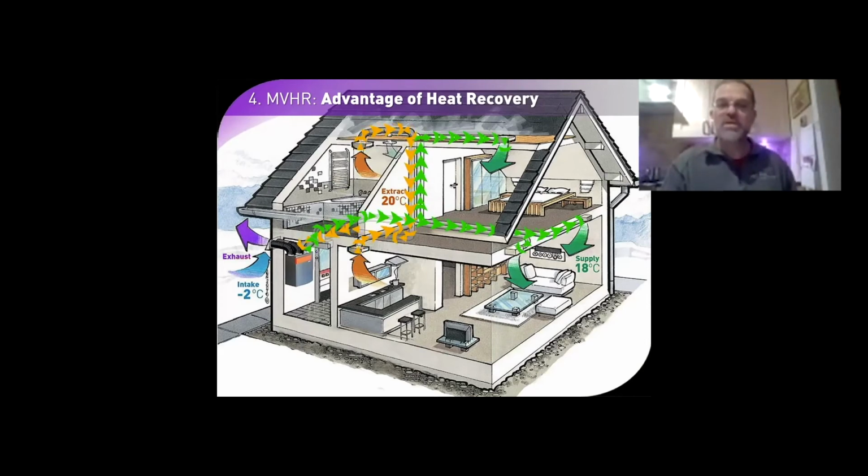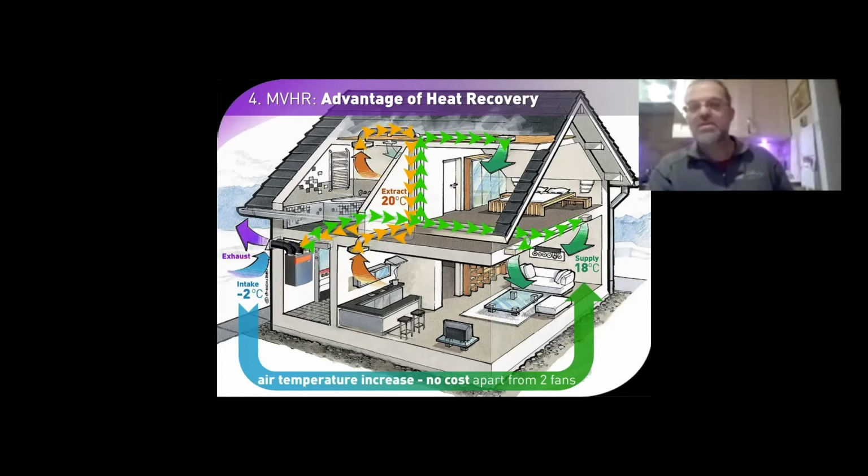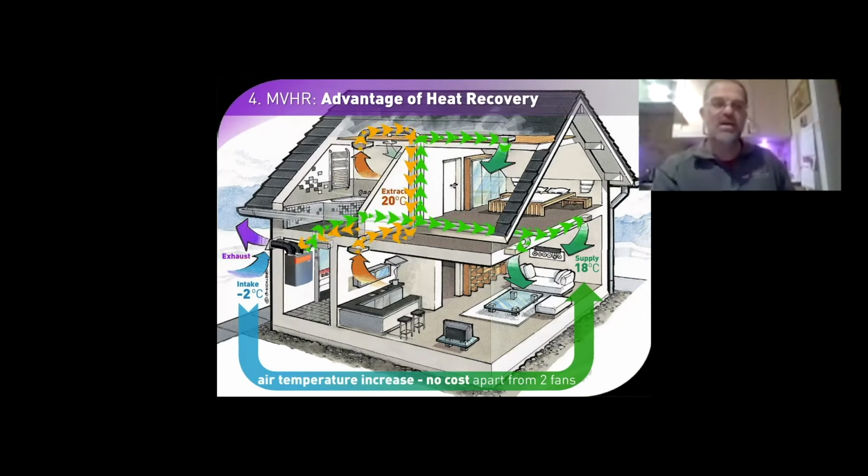And the beauty is, with a balanced system like an MVHR system, you can actually cut out almost all your ventilation losses, which are about, with modern buildings, 35% of the heating demand of a building if ventilated properly. So in winter, let's say now here we've got -5 degrees, the air gets pre-warmed to about 18 degrees ambient level, free of charge. There's no active heating element involved. It's just passive. The only active element are the 2 fans that move the air.